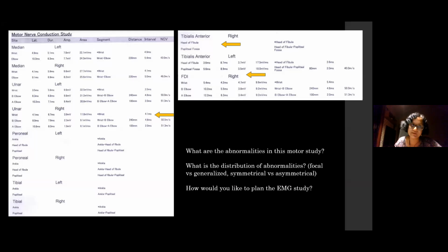Now, without doing EMG, you cannot be sure that it's actually nerve. You have to needle other C8 muscles to prove that there is nothing more proximal, like root involvement, because the SNAPs are not helpful to you. The SNAPs cannot help you localize the right-sided lesions because the SNAPs are very severely affected, likely due to his underlying neuropathy. So you might end up needling to exclude other C8 lesions. So these are the abnormalities in the motor study. Distribution, as we explained before, focal versus generalized, symmetrical versus asymmetrical.